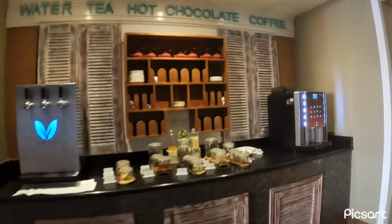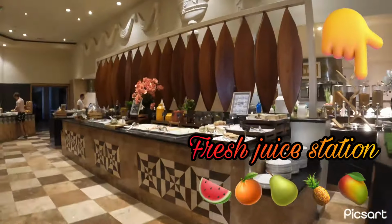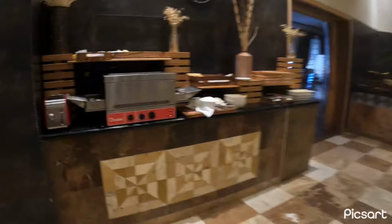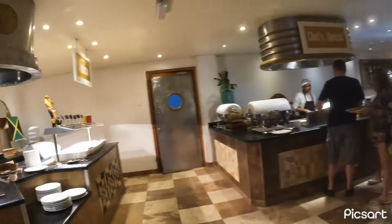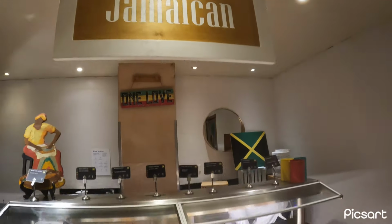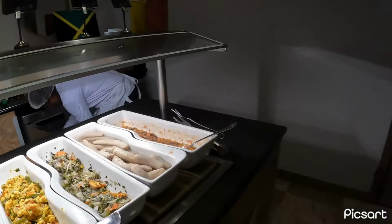So again, main buffet. Hot chocolate station, water. Cheeses and soups. Cold cuts. Toast. Fruit station, which always has beautiful fruit out. Lots of nice condiments for your bagels. Then they always have a Jamaican section here at the back, which has beautiful, authentic food.